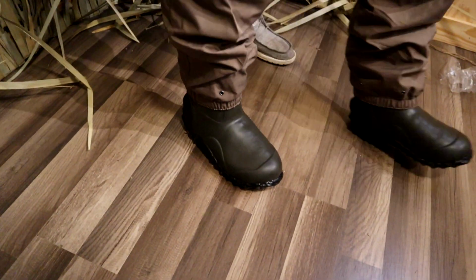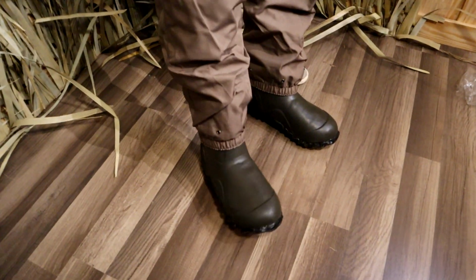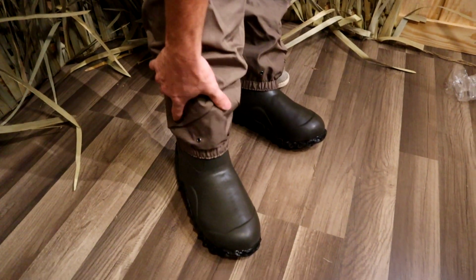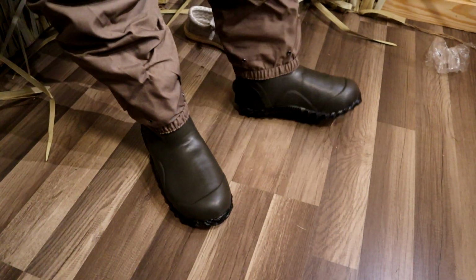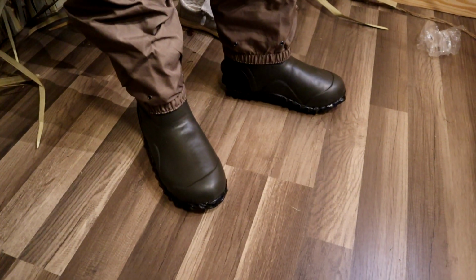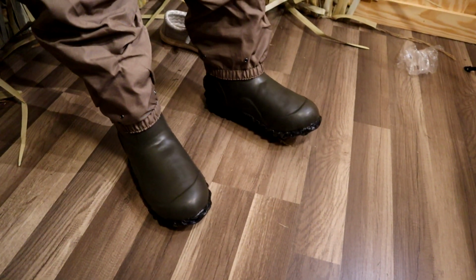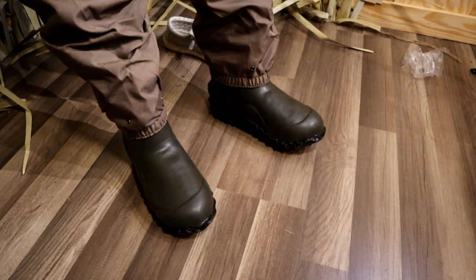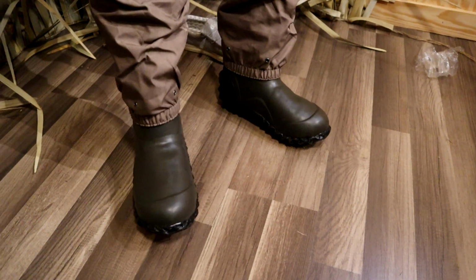I can put those on, and my feet are not going to be too snug. And as I walk in them, they don't slip. The heel doesn't slip. So they feel very good. They're comfortable. There's nothing rubbing on the inside of the waders. Nothing's rubbing my leg. Everything feels really good so far. So that's a big plus with me, that the boot is true to size. I ordered a 10, and it fits just like a 10 is supposed to. So that's another good thing about it.